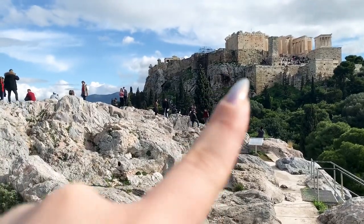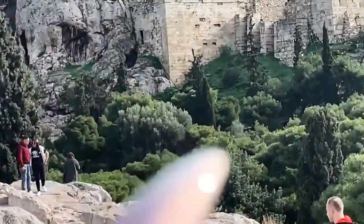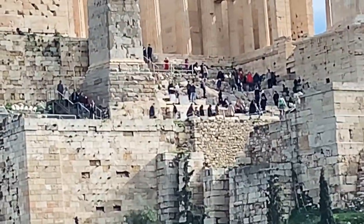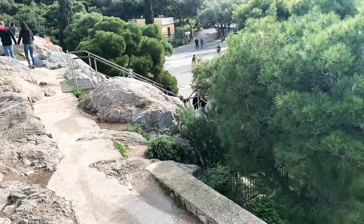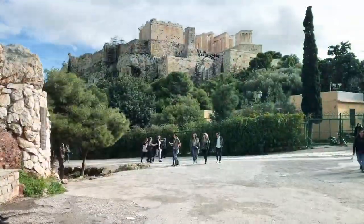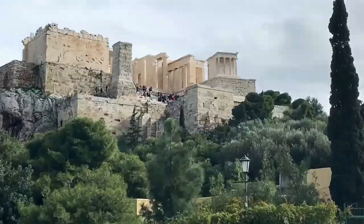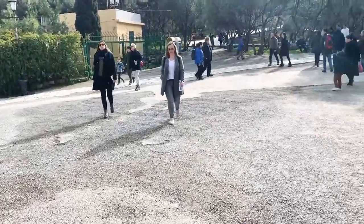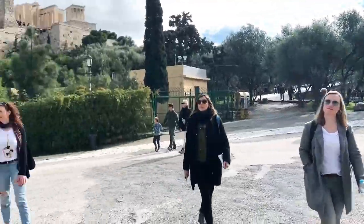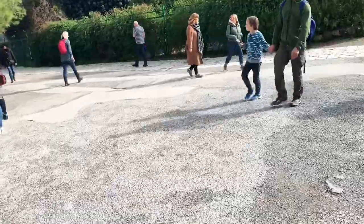Wow. Yeah, look, she's pointing out right here. That is the actual epic center part right there. People are walking up there. You get your pictures in there. And this is just a better view, the down low view of the Acropolis. We're hitting it up tomorrow though, so it's no worries. All right, now we're headed to the Plaka. The Plaka now.